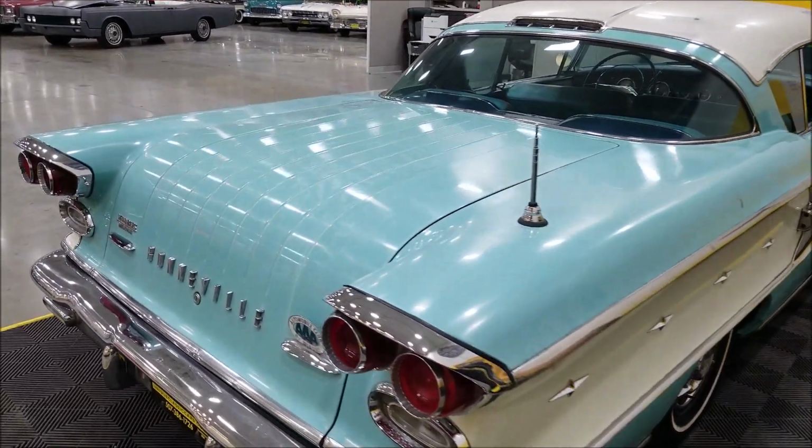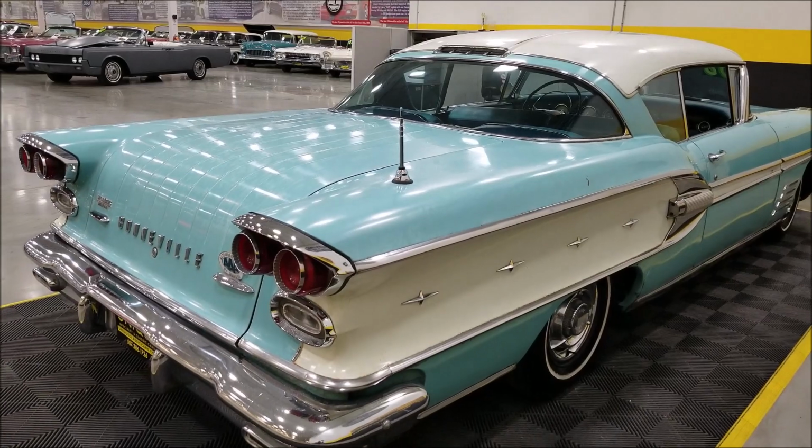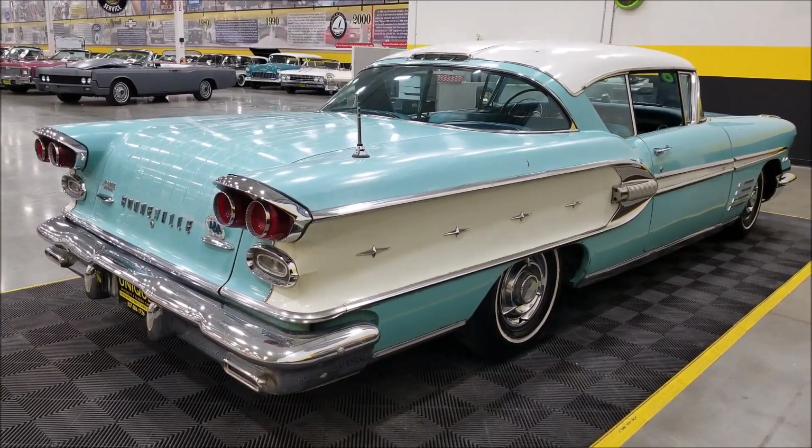Come around to the rear. I want to show you some of the paint here. Obviously, you can see where it's kind of stained. Great patina look on the car. Like I said, if you want to go through it and make sure it's the way you want it before driving it.